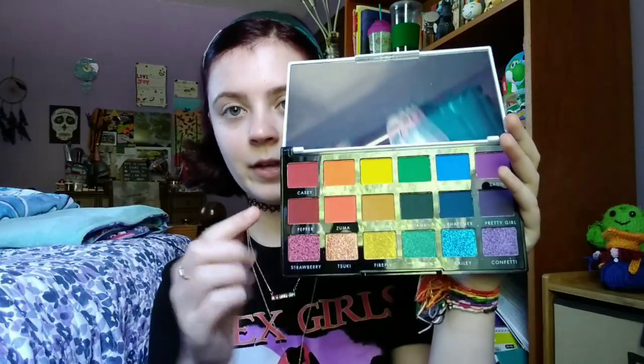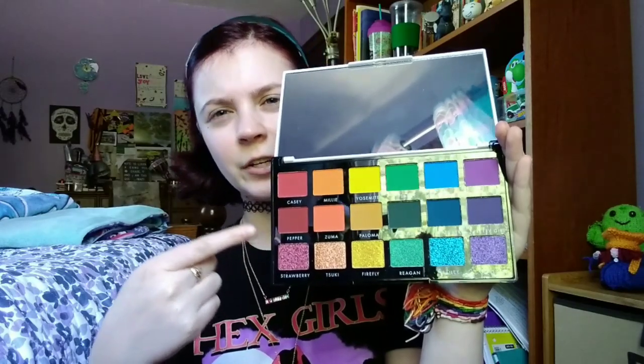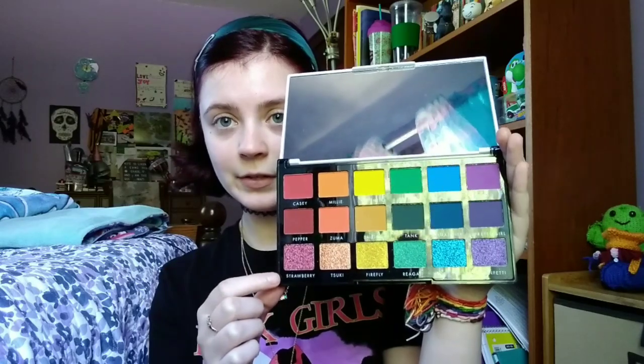But I don't have the true rainbow colors. Because a lot of looks that I like to do are kind of around that. But I've never worked with pressed glitters before, so we'll see what I do with that. But yeah, so as you can see, they have the rainbow, a little bit darker for shading and crease if you want, maybe closer to lash line, and to put on top glitters.